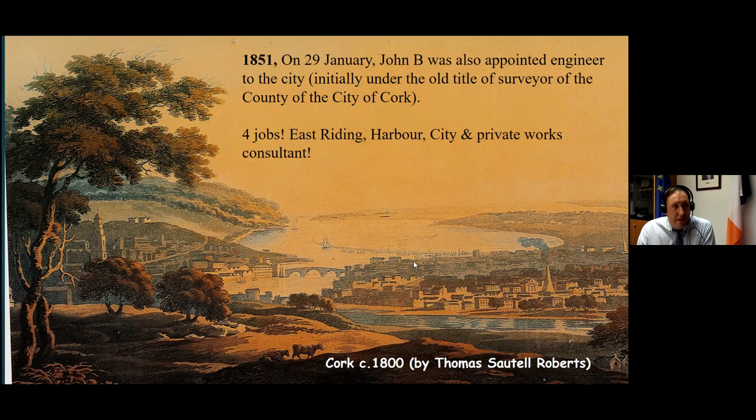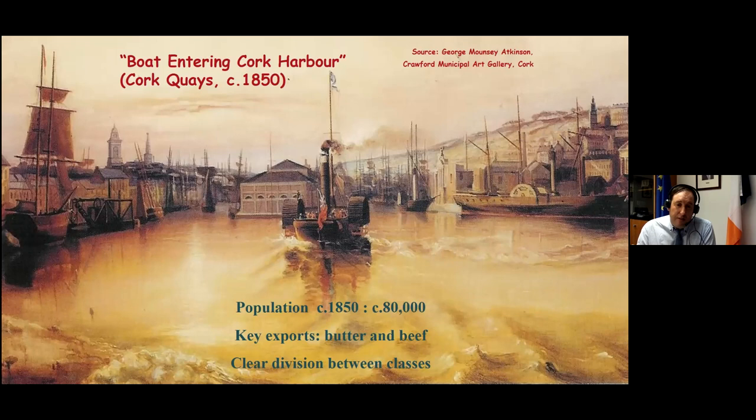You can see that the early St. Patrick's Bridge, which was built in 1788, is within the image. And you can see there's a glass works over here. You can see Shandon. I just want to go on a little bit. These paintings, you could give a whole hour just on the differences in what can be seen in them, what the artists are trying to do. This is another gorgeous image from 1850. This is very much the world of John Benson.